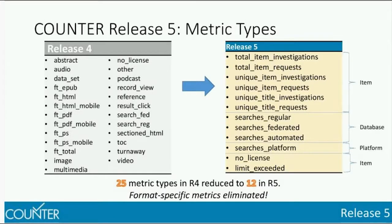So now we have in release 5 just 12 metric types, so fewer metric types. Now, when our working group first came up with these new metric types, I was a little confused. I must say, I couldn't quite understand the difference between investigations and requests. So it does take a while to get your head around this, but once you do, I think it's a very helpful distinction.